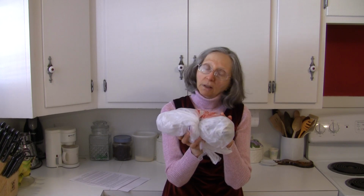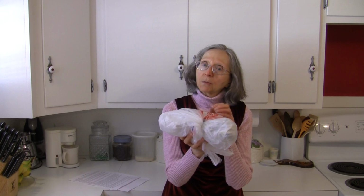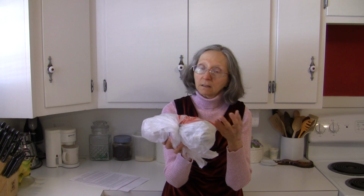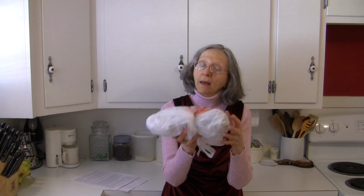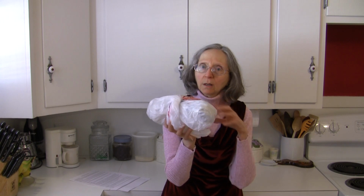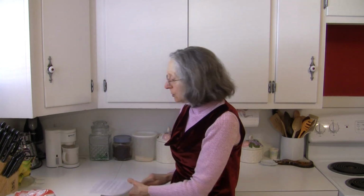So the towel in there is going to be there to absorb extra moisture that might form in there because lettuce is mostly water. And then the bag is there to hold humidity in, so it's providing a humid environment that is not wet. You don't want to wet down that towel in any way. You just want to have a humid environment for it.